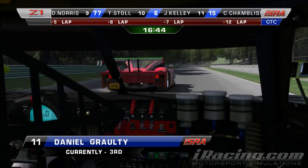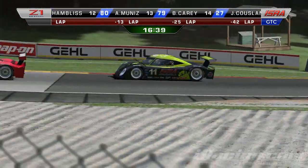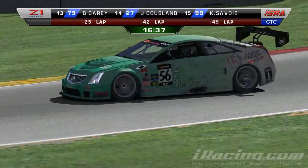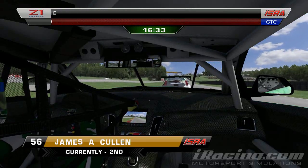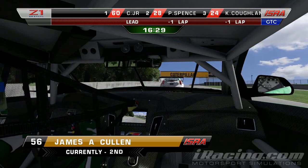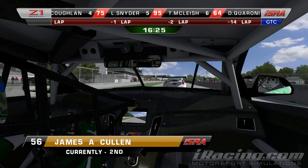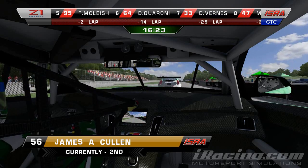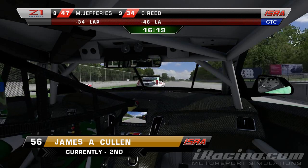I think Daniel Gralti's close enough now that he'll be able to drag by him either coming out of the last corner down into turn 1 or attempt another move as they head to turn 5. I think we'll have to see though. I mean, the gap is kind of widening a little bit now. Maybe Gralti had a little bit of a bad exit, but here is the battle between Payne and Cullen.